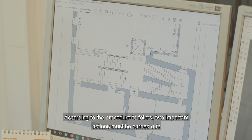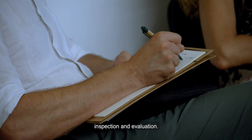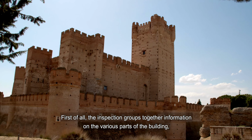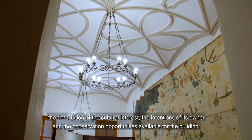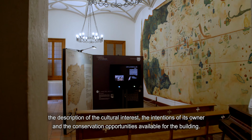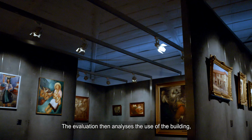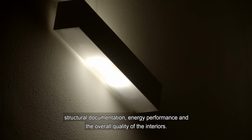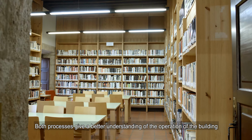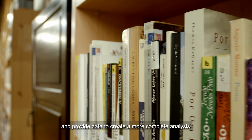According to the procedure to follow, 2 important actions must be carried out: inspection and evaluation. First of all, the inspection groups together information on the various parts of the building, the description of the cultural interest, the intentions of its owner, and the conservation opportunities available for the building. The evaluation then analyzes the use of the building, structural documentation, energy performance, and the overall quality of the interiors. Both processes give a better understanding of the operation of the building and provide data to create a more complete analysis.